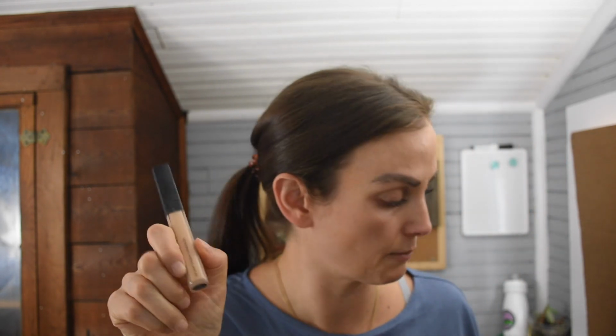So the one thing that I did use up is, it doesn't look like it, but there's no way for me to get the edges. This is the NARS Radiant Creamy Concealer. This is the small size. And this is my summer color. This is Macadamia. I do have a full size of this Macadamia. And this is my lighter shade, Custard. So I do have backup. So if anyone's worried, it's okay. I have more. Okie dokie.